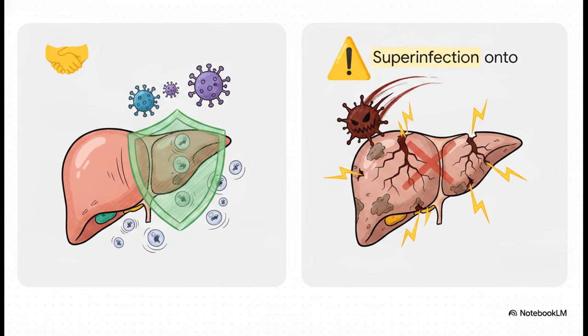If a patient acquires both hepatitis B and D at the exact same time, say from a single contaminated exposure, this is a co-infection. It typically presents as a severe acute illness, but impressively the immune system manages to clear both viruses in more than 80% of cases.